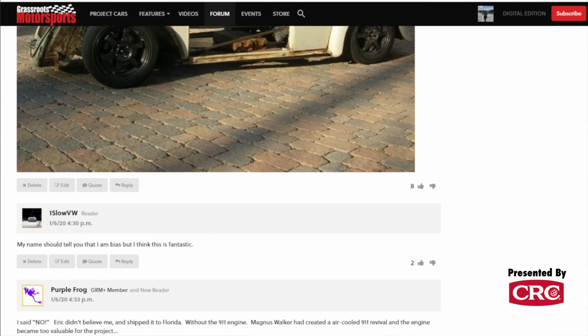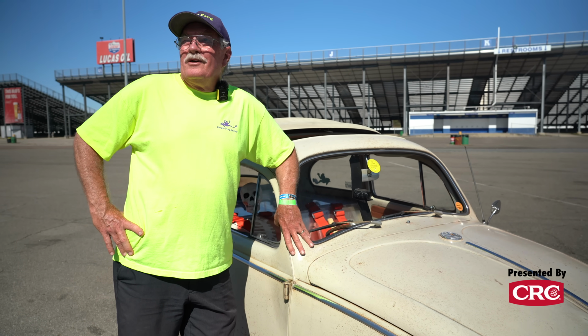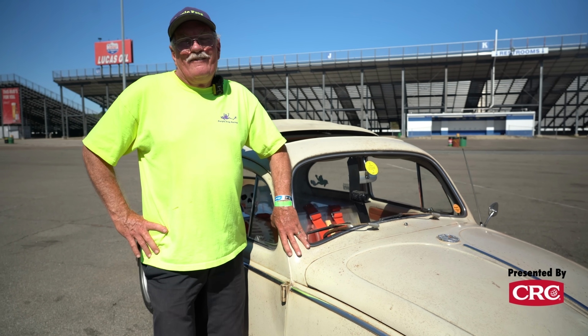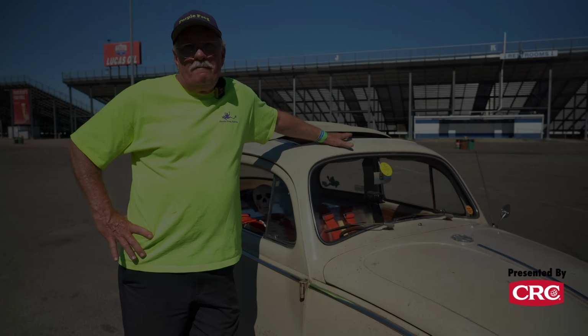And we've got a thread out there, a couple years old, and I don't know the address to it. But anyway, there's a thread out there that shows the whole build procedure of this car.